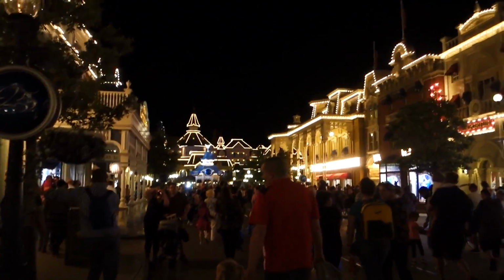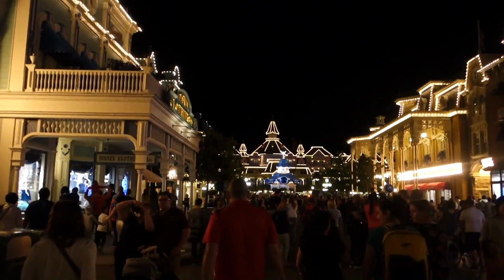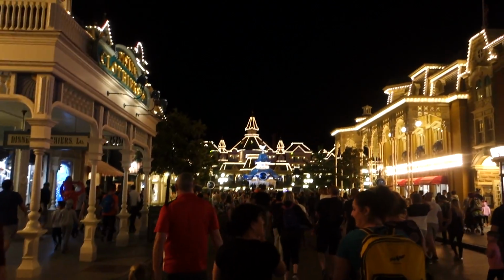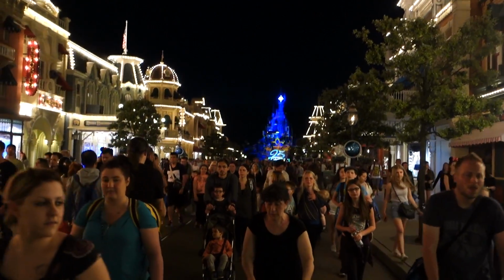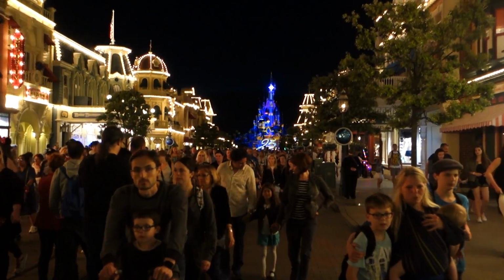Attraction water show dreams is over. Main Street is all lit up, and we are ending our day at Disneyland Paris. Goodbye, awesome castle and awesome park. We will see you again next time.